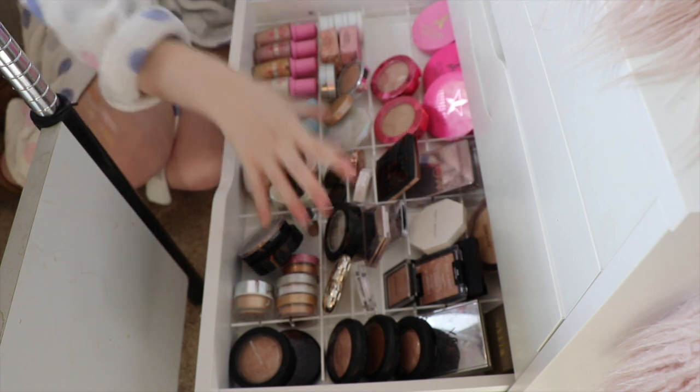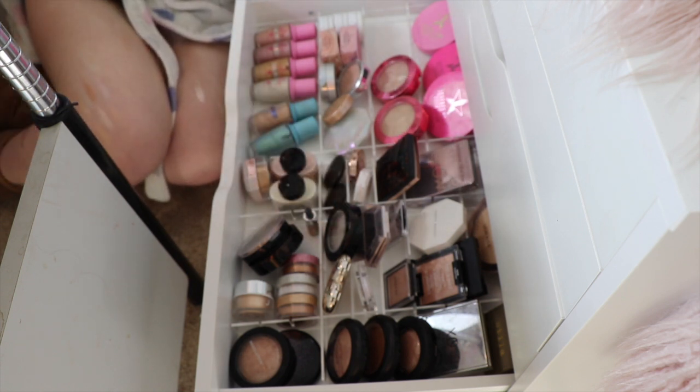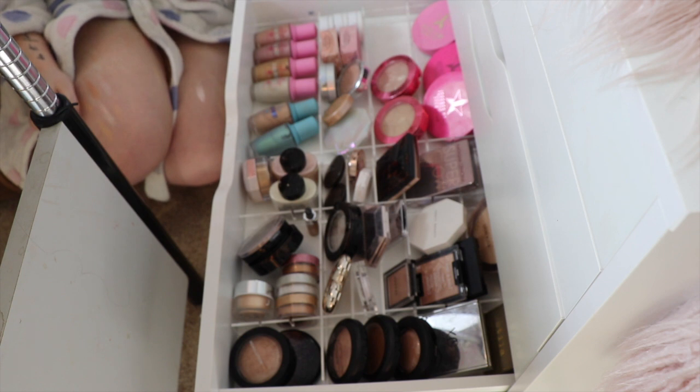So yeah, next time I'll go through all of these, and then I'll go through the ones that are also in my project pan, and also the ones that I haven't used yet that are new, and the ones that are on my desk.